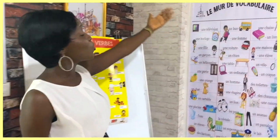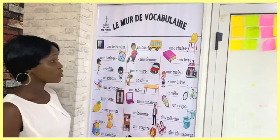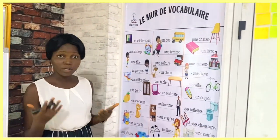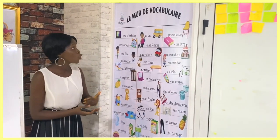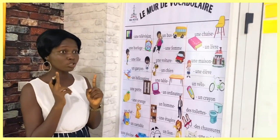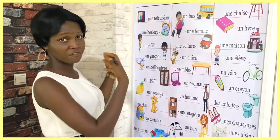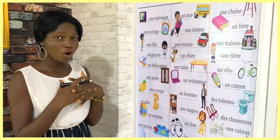Alright, what about le mur de vocabulaire? As you can see, these are all words and objects that we use quite often. They use them daily, but now they will say them in French. With something like this, when they keep looking at it and making use of it, they will remember, especially when the teacher tells them that nobody should say these objects and words in English. It always has to be in French. So they just look till it becomes a task for them.